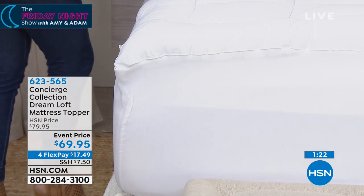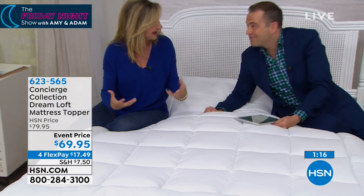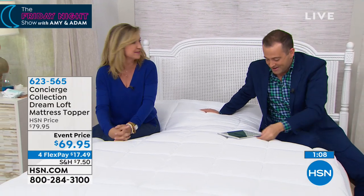That's what I think a mattress pad should do. I noticed that instead of trying to get comfortable, the comfort kind of finds you when you get into bed. That just could be the new tagline. Right? The new dream collection where comfort finds you. We've got it, Ellen. That sounds amazing, doesn't it?